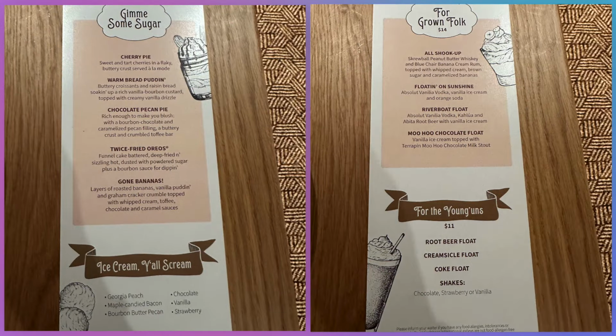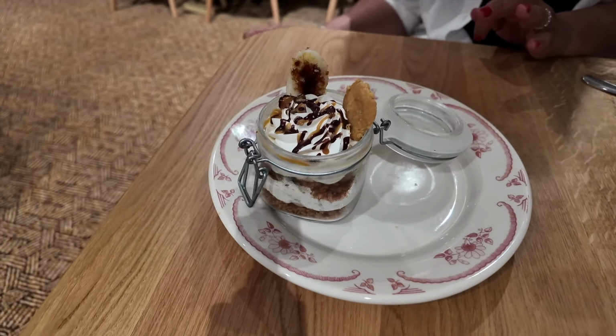We weren't going to have dessert because we were full, but we wanted to try it. And I'll put a menu of the desserts up here. We chose the Going Bananas. I don't even know what was in it. I'll have to look at the menu. I'll pop the menu and the ingredients up here, but it was so good.